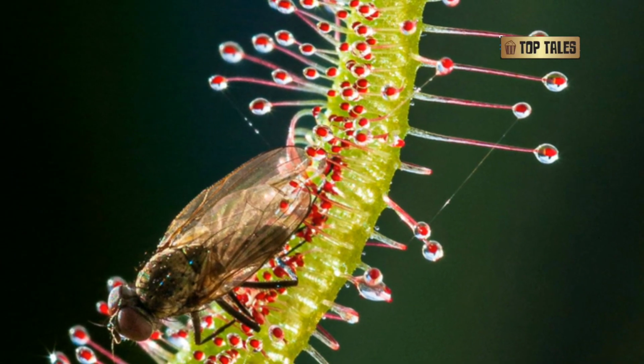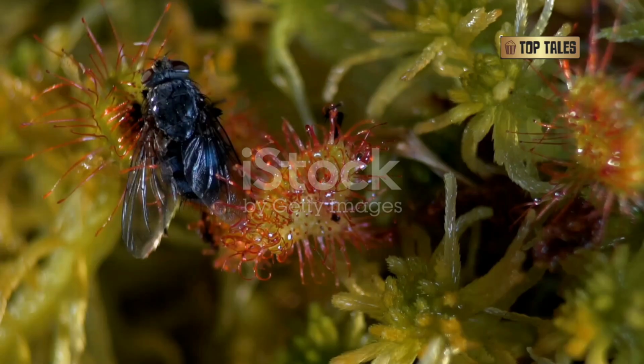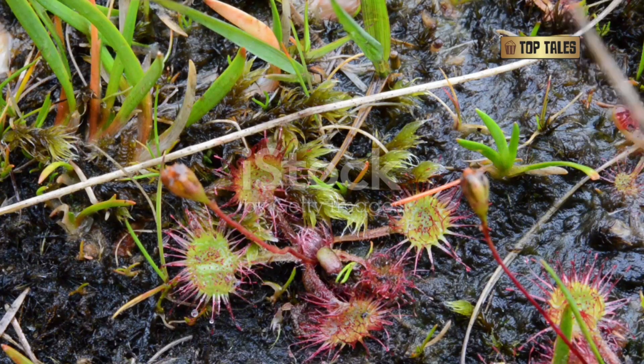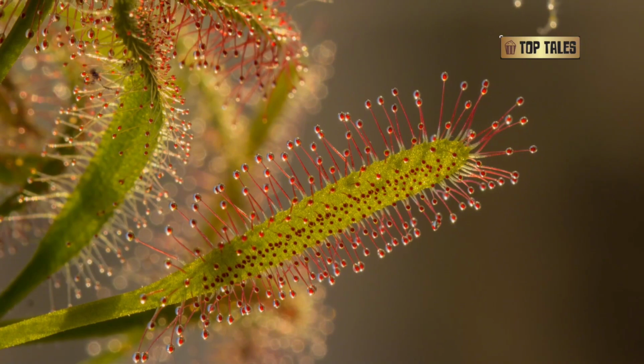Insects, attracted by the glistening droplets, mistake them for a refreshing drink. Landing on the leaf, they become hopelessly ensnared in the sticky mucilage. As the insect struggles to free itself, the tentacles slowly curl inward, further entangling their victim. Digestive enzymes are secreted, slowly breaking down the insect's body.